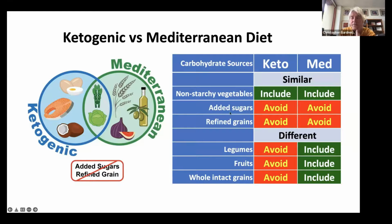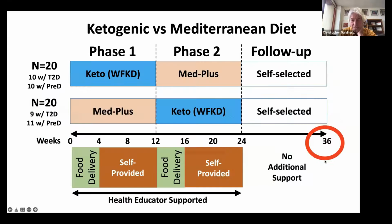So after getting rid of your added sugars and refined grain, which within the US is 42% of calories, is there really an additional benefit to getting rid of those? So here's our study design quickly, and I should move even more quickly so I can get some of your questions in the time remaining.